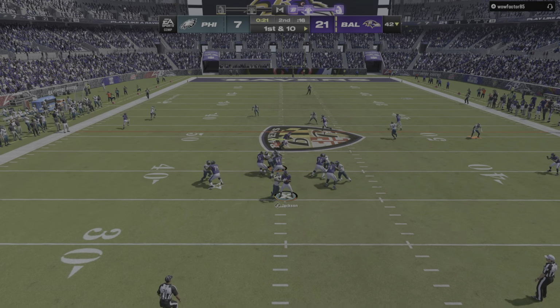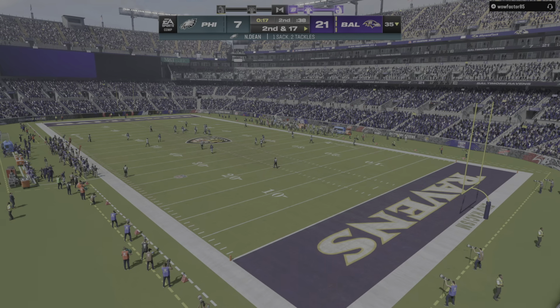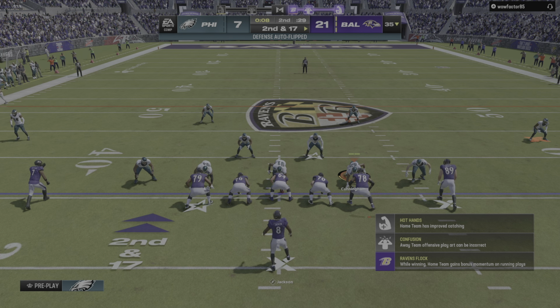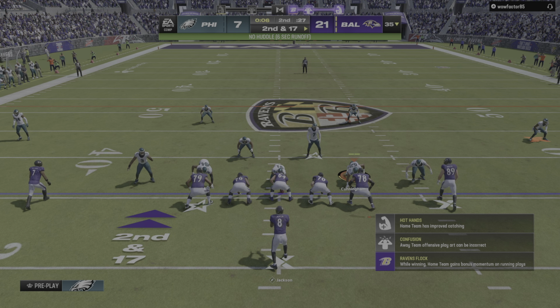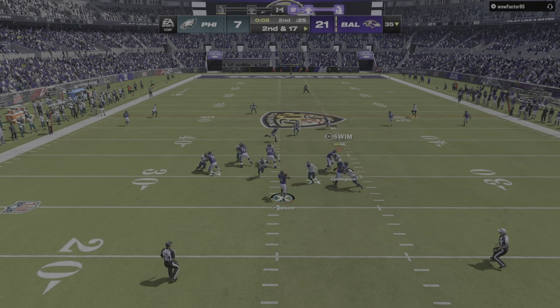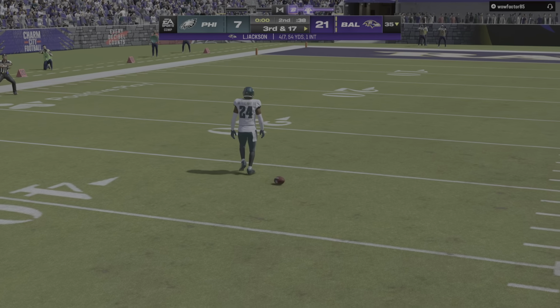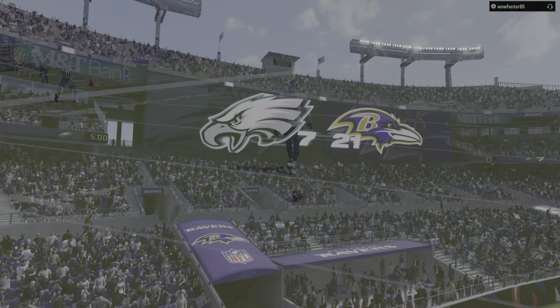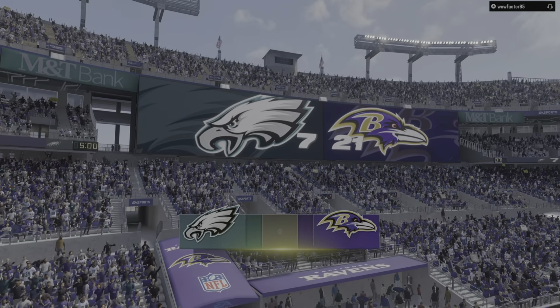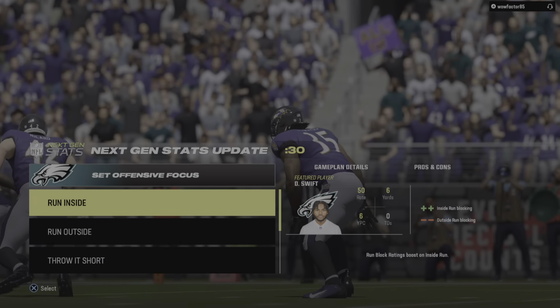After the interception, here's Jackson. Eagle pressure, too much this time. Down he goes. And they're going to hurry back to the line now. Final play of the half here, it's Jackson. And his throw here is incomplete. So we've hit intermission. It's halftime. This is the NFL, and it's a presentation of EA Sports.